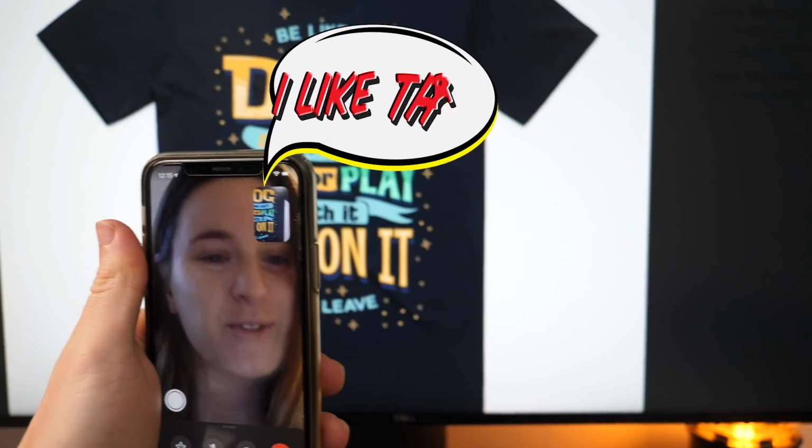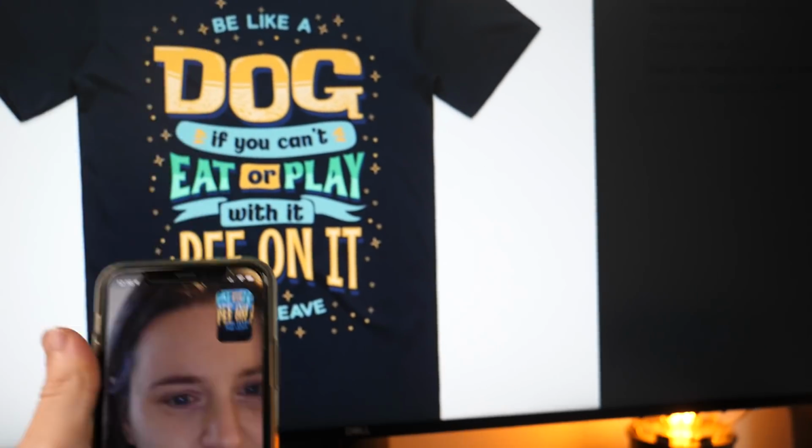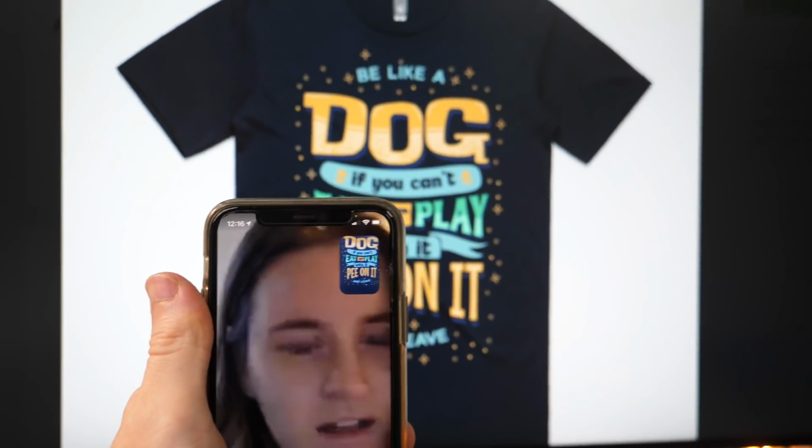I like that. It's cool. It's playful. I really like that. So I think what I might do with this one is I might change the fonts because they don't really match the rest of the fonts.